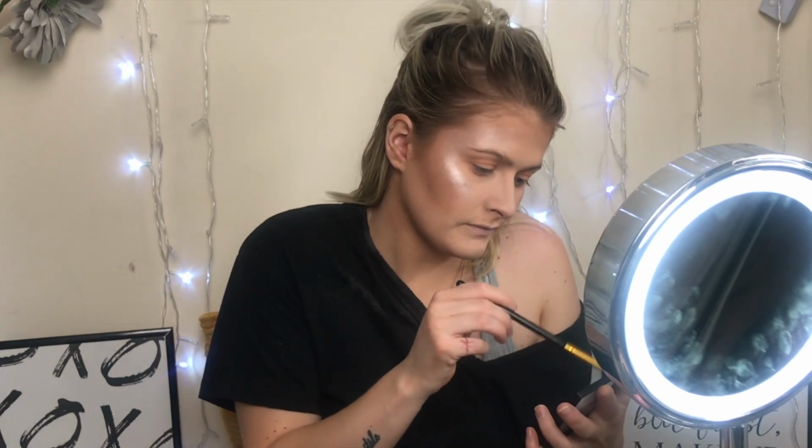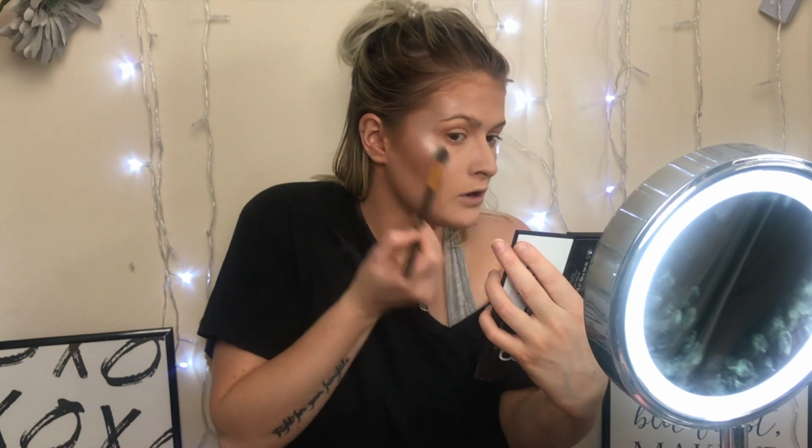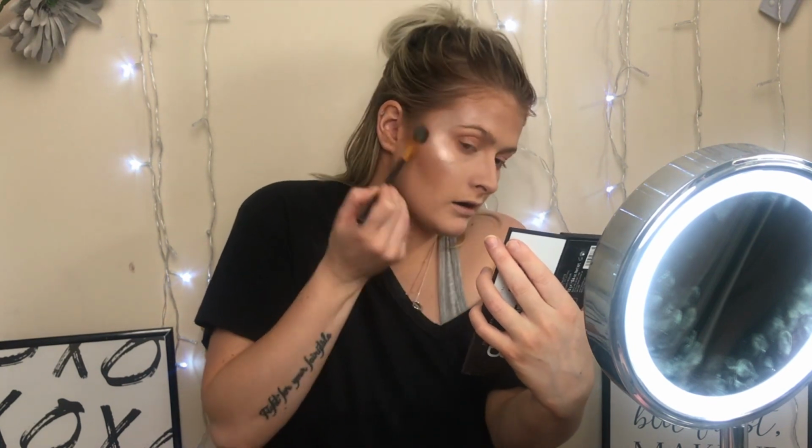I think you'll be able to see when I look straight on, I do have a bit of a cast, it's a bit too dark for me, which is such a shame because this is so beautiful. So what I tend to do is go over the top with the Nip and Fab Travel palette and use the shade Champagne from this, and sort of go over the top so that it's a little bit less dark.